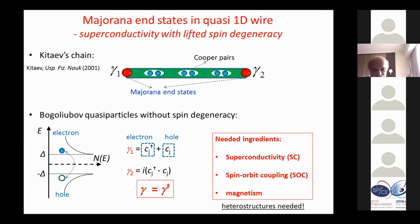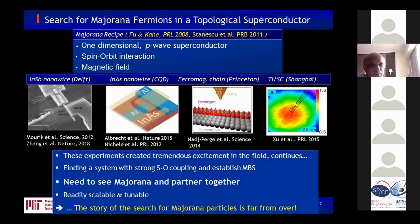In our case, we need a heterostructure for this. But before I go into our program, we know that there is lots of exciting work in the literature, starting all the way from 2012, with Delft's group, and then of course Charlie Marcus's group. Then on ferromagnetic chains, both at Princeton and in Hamburg, there is a lot of nice work. In the case of a topological insulator and superconductor system with a flux lattice, one expects to see a Majorana in the middle. So Fu and Kane also have a model for the topological insulator. In all these cases, at least the first two, they are based on semiconductors. These are very complex, and they induce superconductivity and have shown nice results. The energy scale for the spin orbit is on the order of microelectron volts.